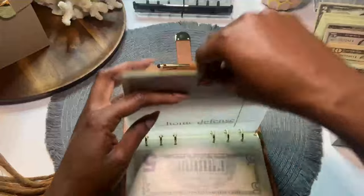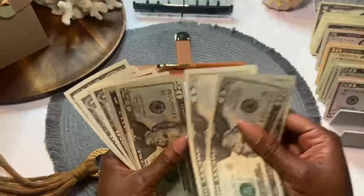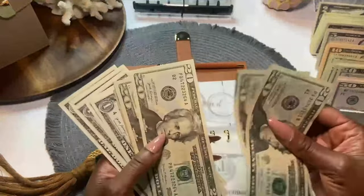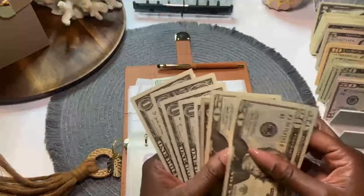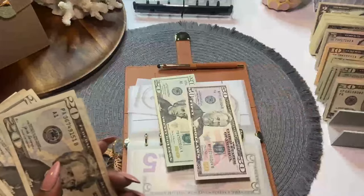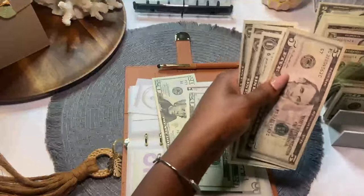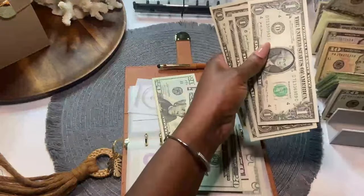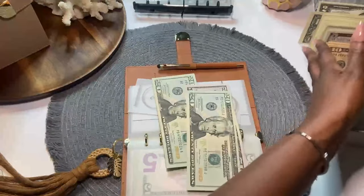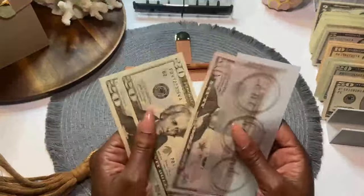Home defense has 1,000 in the bank and 20, 40, 60, 80, 90. So send all this back and we need 70, 50, 50. I'm so happy to be getting rid of some of these extremely terrible bills, especially the fives. So we do have 1,090.